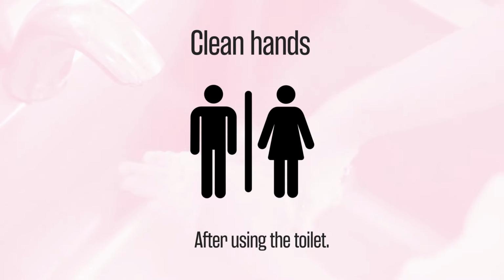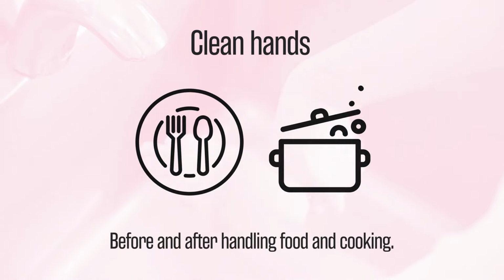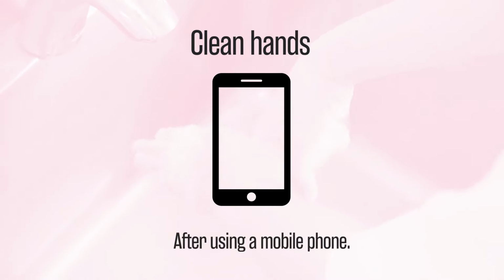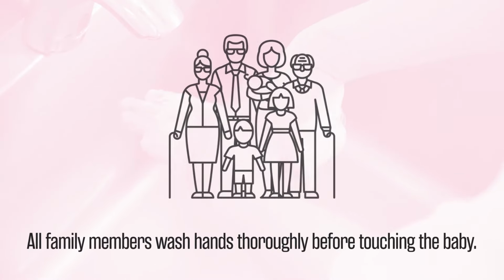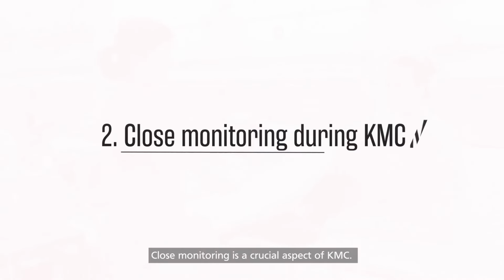After using the toilet. Before and after handling food and cooking. After using a mobile phone. All family members, wash hands thoroughly before touching the baby. Close monitoring is a crucial aspect of KMC.